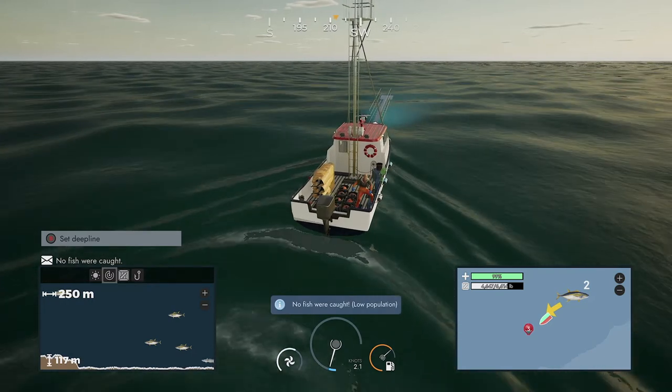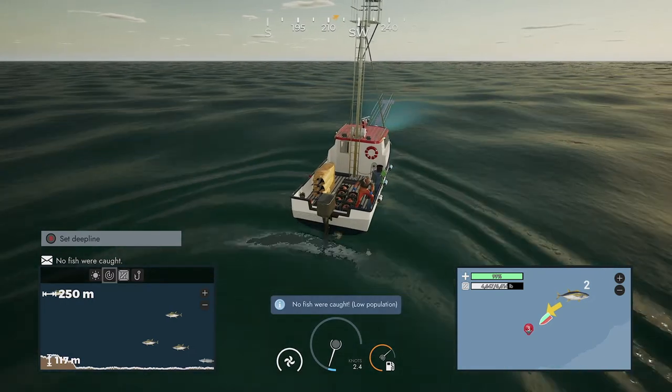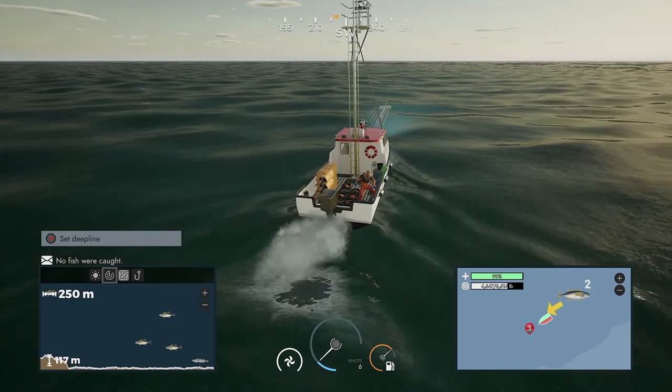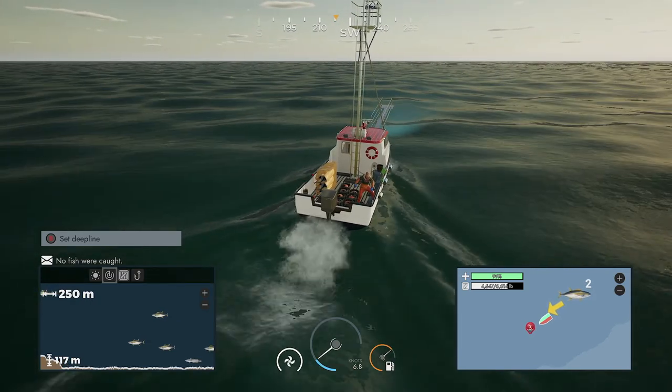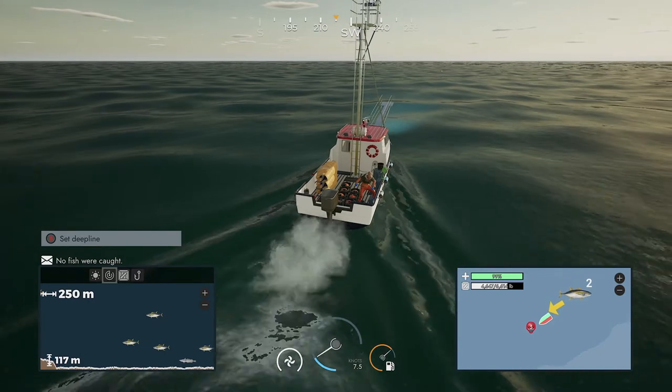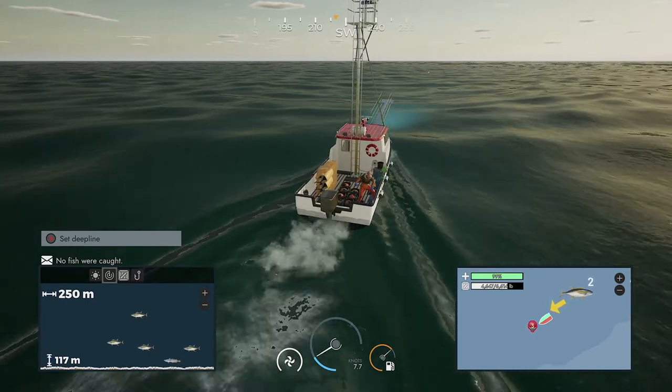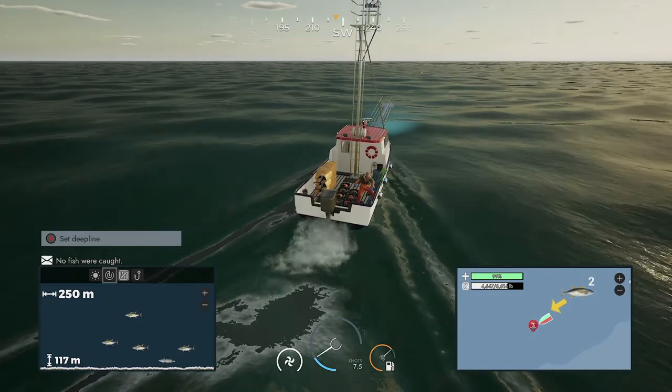Alright, it says low population. I tend to agree with that. But hey, two deep lines out of the eight that we laid down didn't get anything. Granted, I only got one fish on some of them. I think two, I got two fish, so.